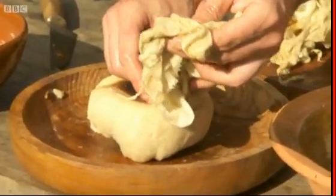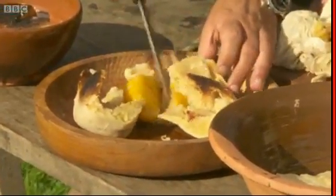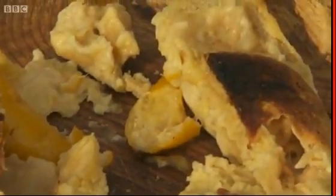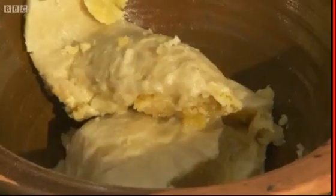And finally, the 1950s lemon and cinnamon version. I'm going to try and cut it right down the middle. Yeah. Take it away. Well, it's like the medieval one, but with lemon. Okay. So I think we've taken a step back.